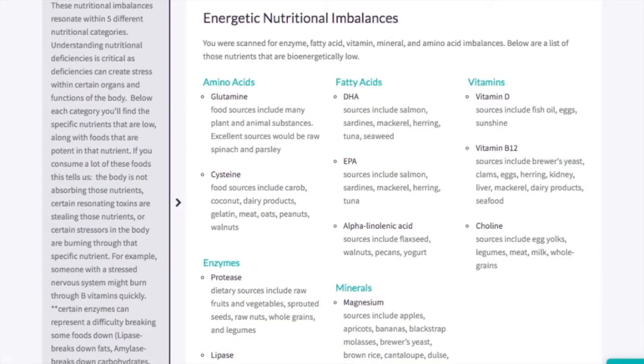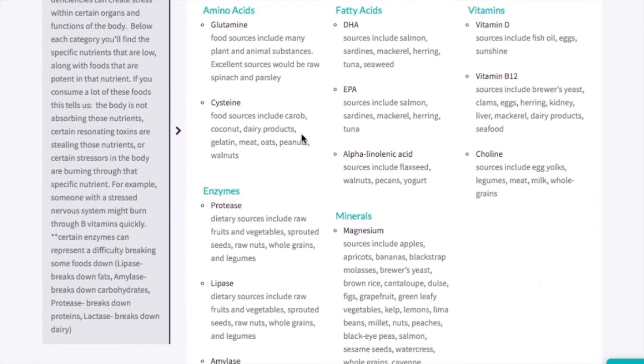Within this section, we're testing energetic nutritional imbalances. We're analyzing the energy that emanates from the hair and saliva, looking for different missing nutritional factors. The categories we test here: aminos, fatty acids, vitamins, enzymes, and minerals. Each nutrient that we find low in terms of a Hertz value, we're going to identify under that section. Glutamine, cysteine, DHEA, for example.